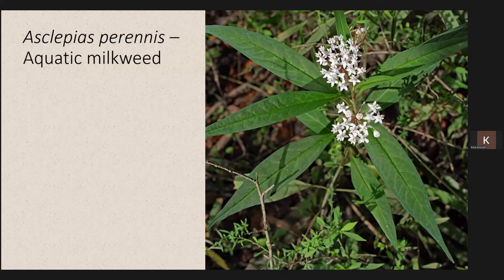So aquatic milkweed. This is Perennis, your other swamp milkweed, but I always try to make the distinction. This is aquatic milkweed because this is the one that you will find in a lot of cypress floodplain forests. It's almost always associated with creeks, rivers, and streams, and again, in the floodplain. And it is the only species of milkweed whose fruit does not grow up and down. It hangs straight down. And when those seed pods open up, they don't have fluff in them.